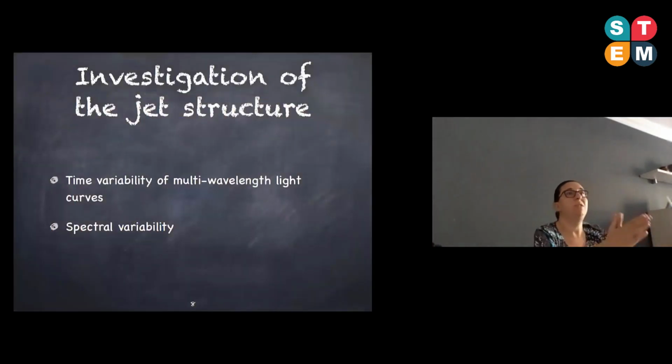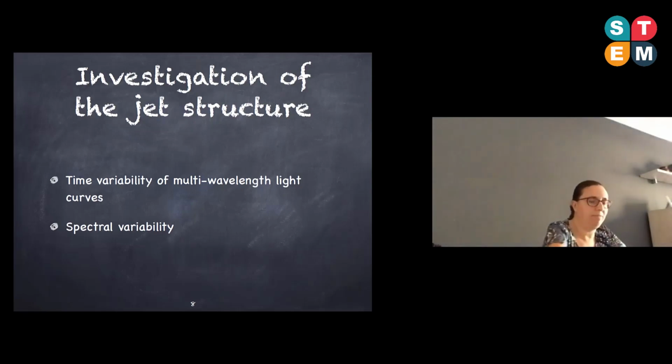So in order to investigate this, basically there are two main ways. The first one would be studying the time variability of multi-wavelength light curves. And then we can also study what we see from the spectral variability.